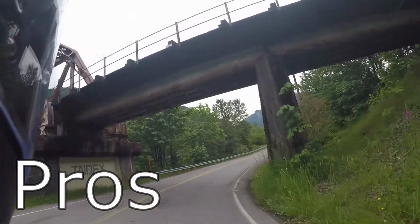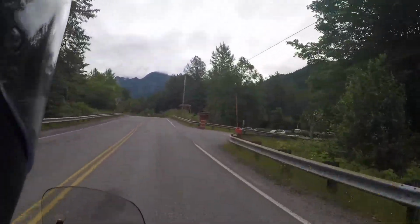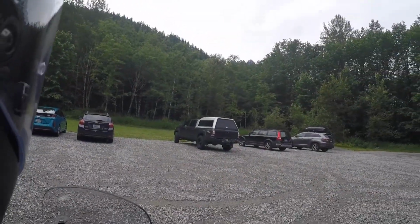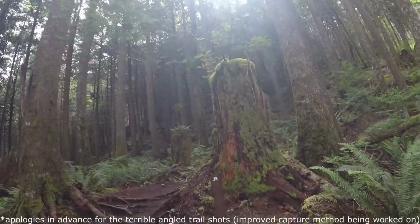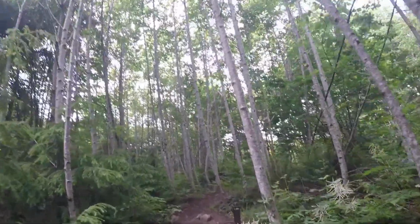Okay, so today I will start off with the pros for this trail. The trail was very easily accessible, not difficult to locate the trailhead in any way, and parking was a breeze. The trail itself was very easy to navigate with a straightforward direction right to the summit with mile markers along the way.